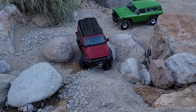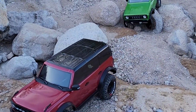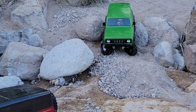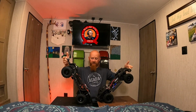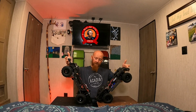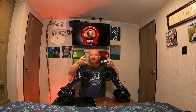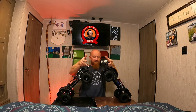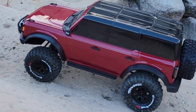All right, you guys, and let's get into one of the final categories for this video. We are going to talk about climbing performance. These both have fantastic climbing performance, you guys. As you can see here, they both have a rather large approach. Redcat has a little bit more on it, but they both have a rather large approach. And as you can see here, the descend from the back is pretty steep as well. It looks like Trx4 wins this one, actually. But overall, you guys, the climbing performance on these both are sick.